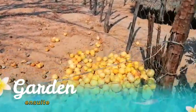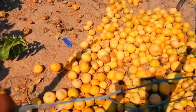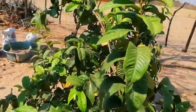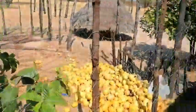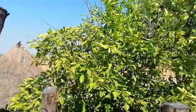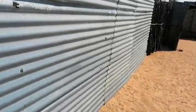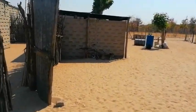So right here we do have the wild lemon. Is it wild lemon? Matanga. My mom-in-law has a guava tree growing, and this is a guava tree, and then she also has a lemon tree growing here. I will show you. This is the door basically to the other side, and here we do have one room which is made of corrugated iron. So come along, I would also like to show you the others.